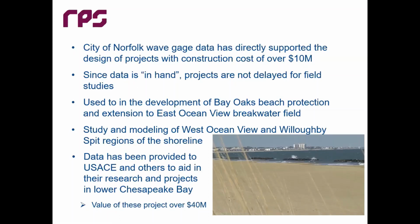One thing they found very useful was that since they'd already collected the data, when they went to do a design they could move forward very quickly without having to do field measurements, which would delay the design or construction process.